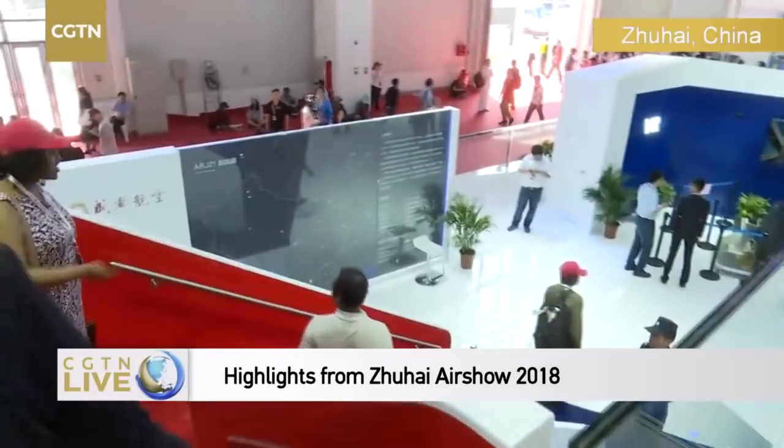And actually, this is just a mock-up. Okay, this is just a brief introduction. This is the mock-up of this aircraft. It's not the real one, but it's as big as the real one, the same size. It's still under design, and the design is scheduled to be completed by 2020. Okay, now we can get down the plane.